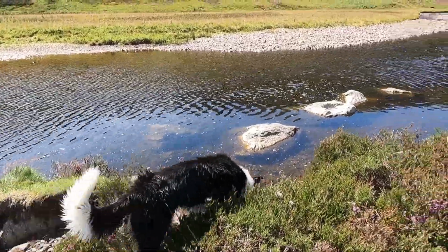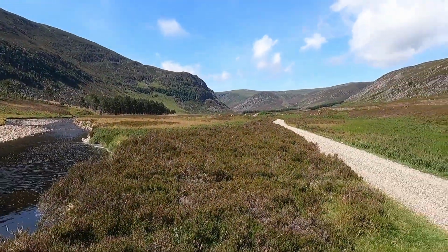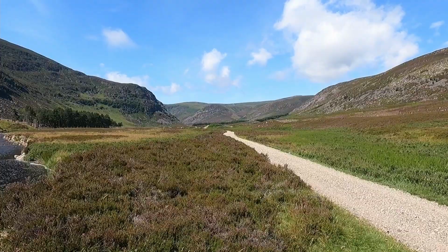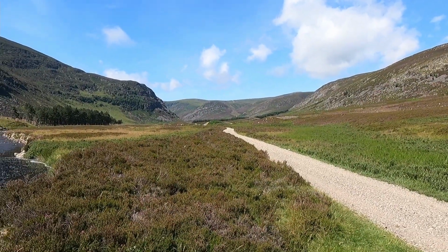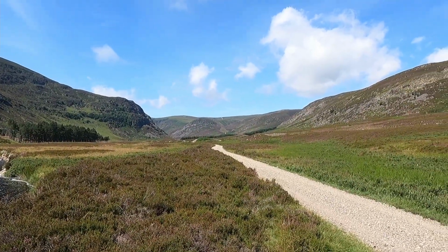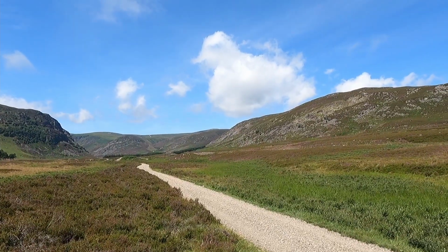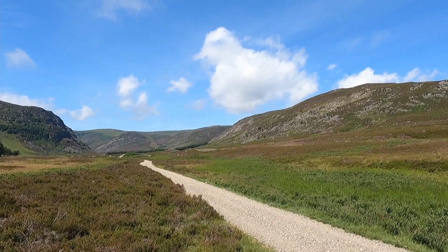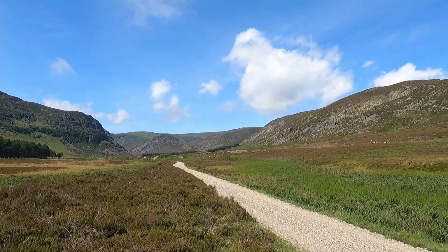Just letting the dogs have a swim to cool off, and I'm looking back up the valley, and you can see the stalker's path weaving its way up the glen, up to where we turn right, and if you head across there you can just about make out the top of Monkeen. So that's probably 4 miles away from where I'm stood at the minute.